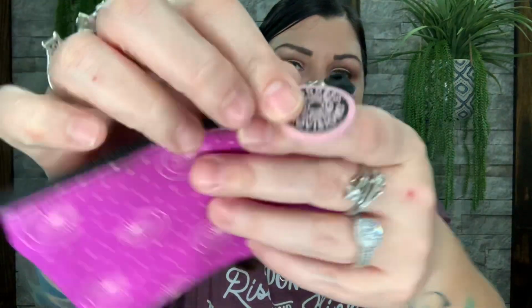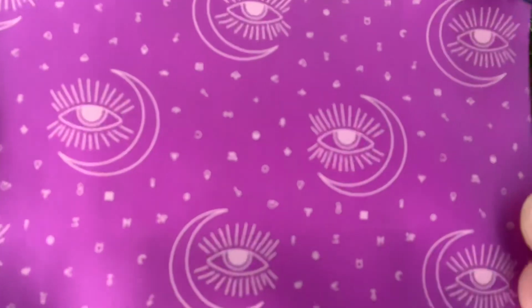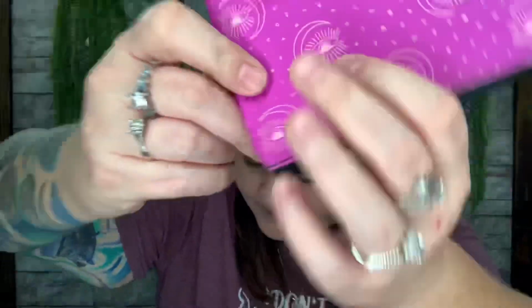It has goddess provisions right there. And it's just a little pouch and it's all black lined on the inside. That's really neat that it changes colors. I just kind of wish that maybe it was a little bit bigger of a pouch, but that is really neat. It does have a whole bunch of symbols on there. I like the eye and the moon, but if you look in close, there's all of those symbols, and that's on both sides. So yeah, that's valued for $22. I think that's a little overpriced for this size of a little tiny bag, $22, if it changes or not. I think that's a little overpriced there. But let's keep on going.